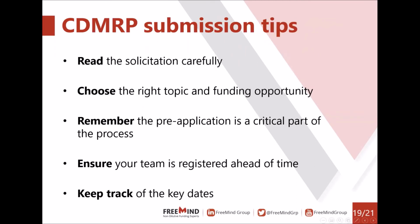And a few CDMRP submission tips. So firstly, of course, read the solicitation very carefully. It is not a short document, to say the least. I will point out that working on an application and then forgetting one of the administrative elements is heartbreaking.